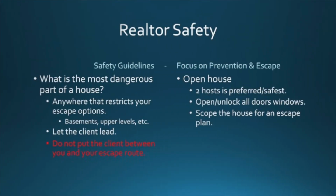What's the most dangerous part of a house? Most people, if they just answer that question from the hip, are going to say the basement. And you're right, it can be the basement, but it's actually any room in that house that restricts your ability to escape. It could be an upstairs bedroom with small windows. It could be a bathroom on the main floor. It's anywhere where you can't get out of quickly. So with that in mind, let your client lead.